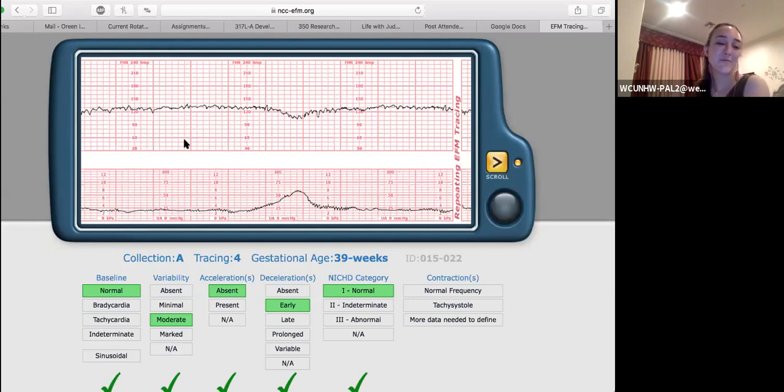It's not a little bradycardic. Remember, what we're looking for in terms of our baseline is between 110 and 160. So 130 is right there. Okay? But yeah, it's definitely normal.